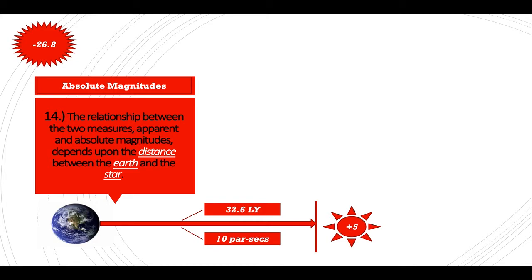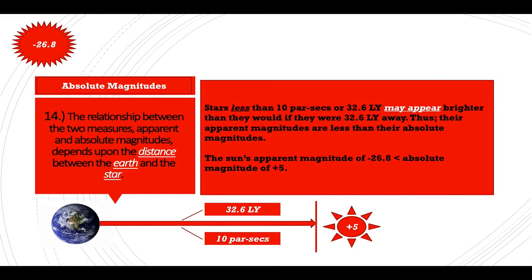The relationship between the two measures, the apparent and absolute magnitude, depends on the distance between the Earth and the star. If a star is closer than 10 parsecs, like Alpha Centauri, which is about 1.5 parsecs away, it appears brighter than it would at the standard distance. But if we move it out to 10 parsecs, it's obviously going to be dimmer, because you're moving it away from you. It's going to get fainter. Thus, the apparent magnitudes are less than their absolute magnitudes. So for anything closer than 10 parsecs, its apparent magnitude, little m, is going to be less than the absolute, big M. That's because you're moving it away, and it's going to get dimmer. So our sun's apparent magnitude of negative 26.8 is less than its absolute magnitude of plus 5. Because I take that bright sun, which is so close to us, and move it up to 10 parsecs, it's going to look pretty dim. So that's the relationship between these two.